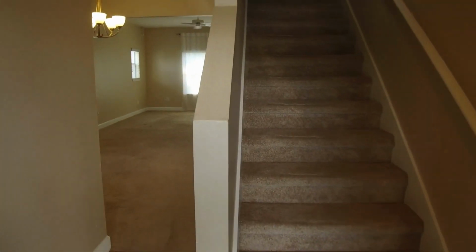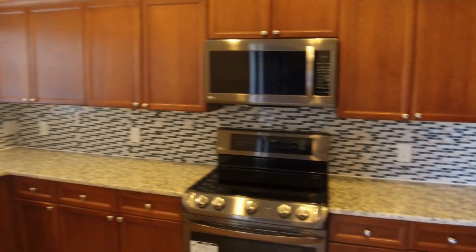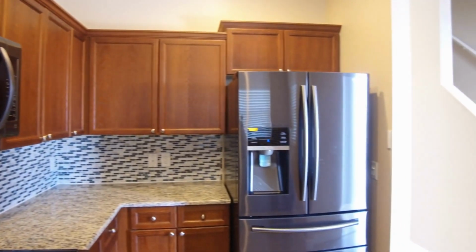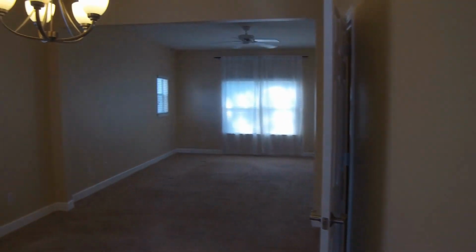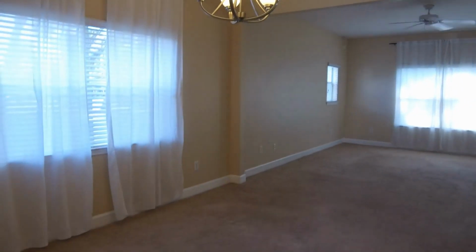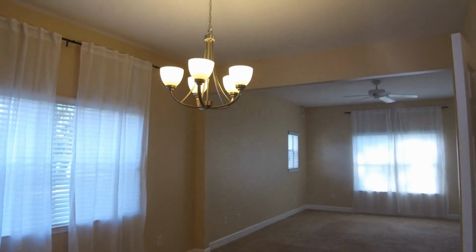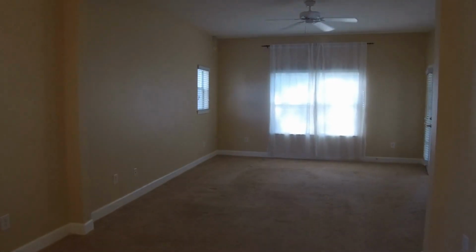So you come into the home, just to the left is your kitchen area. This kitchen features wood cabinets, range, microwave, dishwasher, and French door refrigerator. We'll come on into the home a little bit, and we come into your 10 by 10 dining area. This home comes with blinds and ceiling fans throughout, carpet and tile flooring. And over to the right is your half bath.